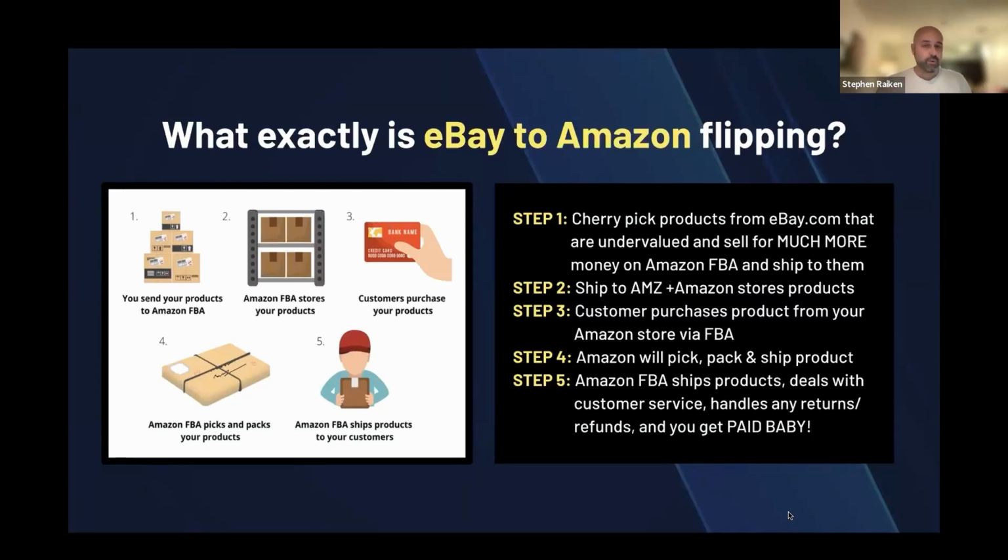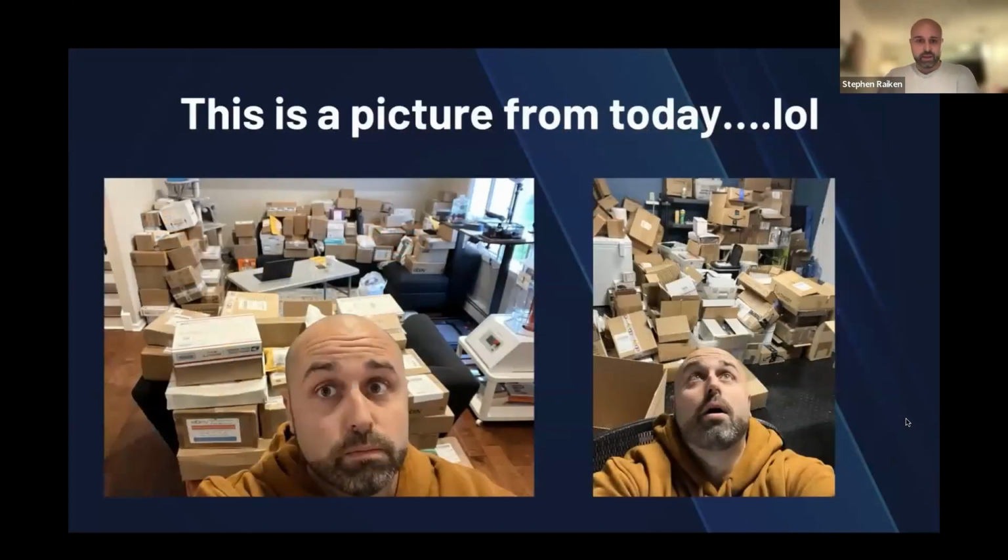And again, I want to preface, you can start on a small scale with this, but it obviously requires more capital. So this is me looking like an egomaniac, taking multiple pictures of myself.